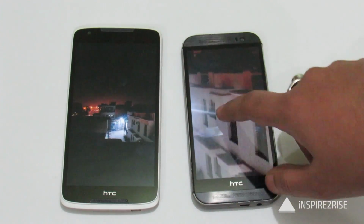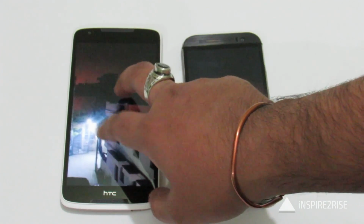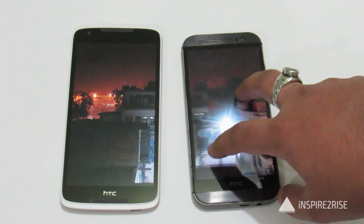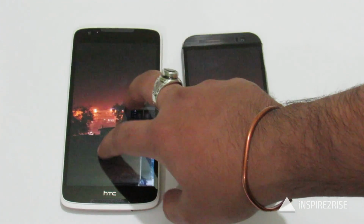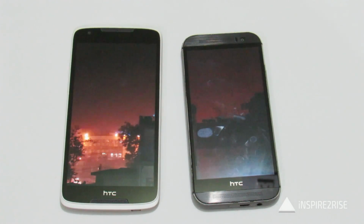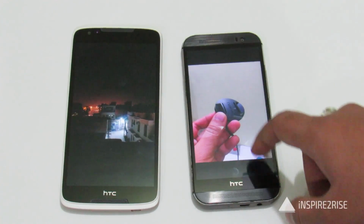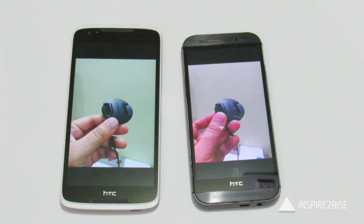And when we compare the same shot taken without the night mode turned on and auto settings enabled on both of these, then when we compare both of these shots, then also we find that the Desire 828 takes considerably better shots when compared to the One M8 Eye. And this is actually an improvement in terms of going ahead with the new generation of HTC smartphones.